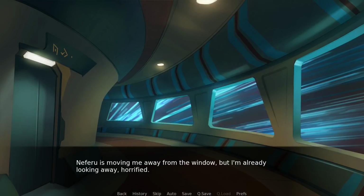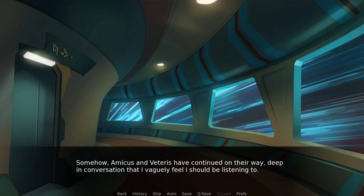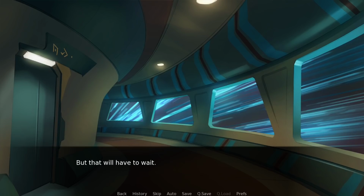The Pharaoh's moved me away from the window, but I'm already looking away, horrified. Not by the stretch, but because of the feeling growing inside me. I'm going to vomit, in front of everyone. Somehow, Amicus and Viteris have continued on their way, deep in conversation I vaguely feel I should be listening to. But that will have to wait. I'm fine. Just wonder where a lavatory might be.